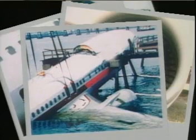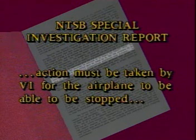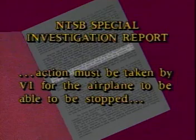Over the years, a lot of pilots have thought that at V1 there was still time to make the go, no-go decision. There is no deciding time left at V1. At V1, you should already be initiating the stop. In its report, the NTSB states that action must be taken by V1 for the airplane to be able to be stopped within its predetermined accelerate stop distance.